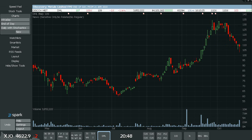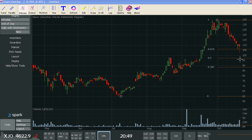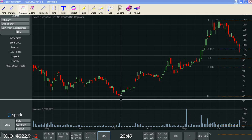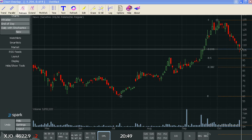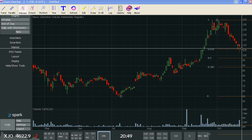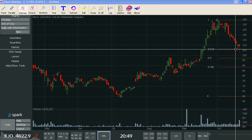Now we could probably throw some fibs on this just to see whether it did bounce off any sort of legitimate fib level. Pretty close. Drag the fib from the high there back to that low in July, and it breached the 62 fib, but didn't close below it, interestingly. So looks like a decent sort of spot for it to bounce.